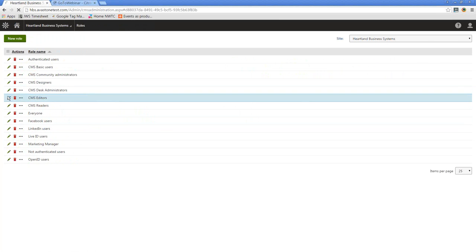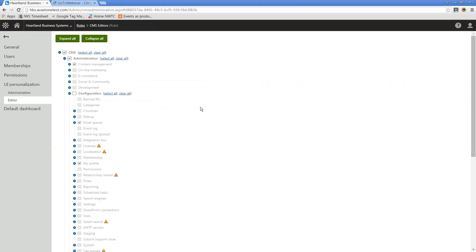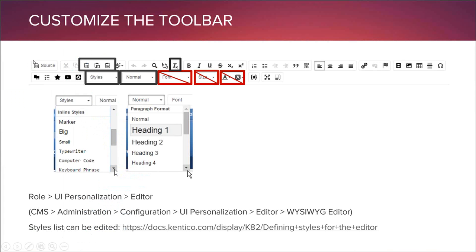So within the roles, if I click on CMS editors again, I can go to UI personalization, and in this case, instead of administration, we want to go to editor. This then pulls you down to this WYSIWYG editor settings, which is where you want to be. So each of these little sections here correspond to a box within the toolbar. So I'm going to flip back to the toolbar. So you see each toolbar has a little box around it.